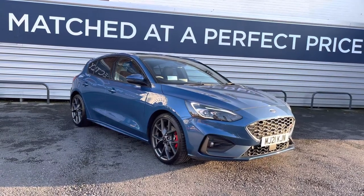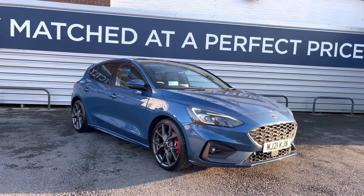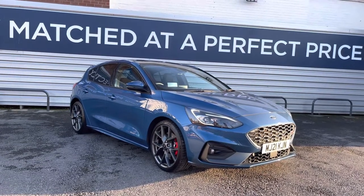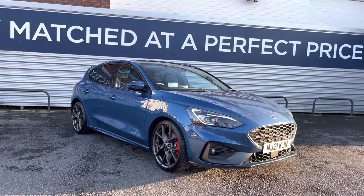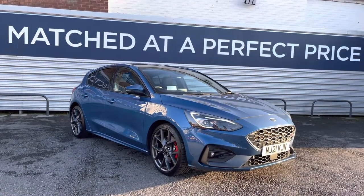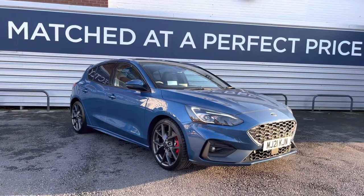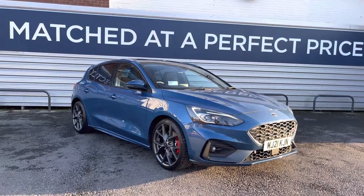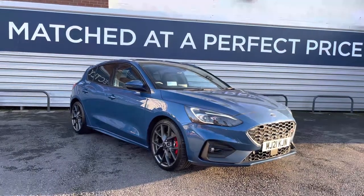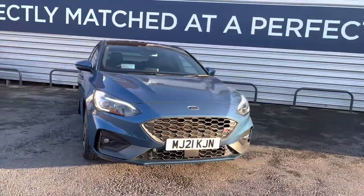My name's Daniel and I'm pleased to present you with this phenomenal Ford Focus 2.3 Turbo EcoBoost ST. Now this vehicle has got 9,355 miles and it's finished in the colour Performance Blue, which is an £825 optional extra. Now this Focus ST does come with over £3,000 worth of optional extras, and if you'd like more information please give us a call on 0161 885 0358.